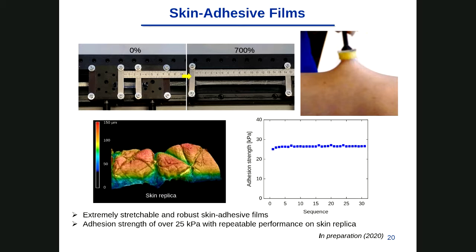We have developed a super stretchable elastomer which is extremely adhesive to the skin surface, as is evident in the top right figure. To explore the adhesion performance upon repeated attachment and detachment cycles, we checked the adhesion on a skin replica, and you see on the bottom right figure that we could get a quite stable adhesion over 30 cycles of attachment and detachment.